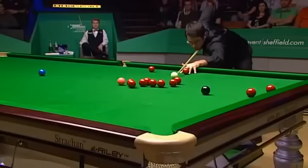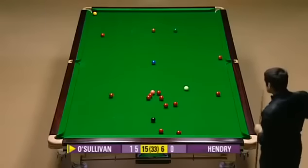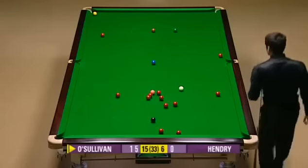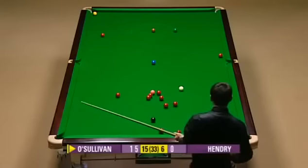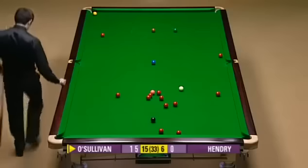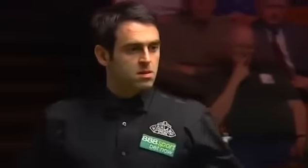Hendry was about to get up. 14. And then realised he didn't have to, but he was philosophical about it. You have to be. 15. Well, this has gone slightly wrong. The blue doesn't pass the yellow, and he can't get to the yellow because of the blue. So this could be end of visit. Yes, he looks to be looking for the safety.